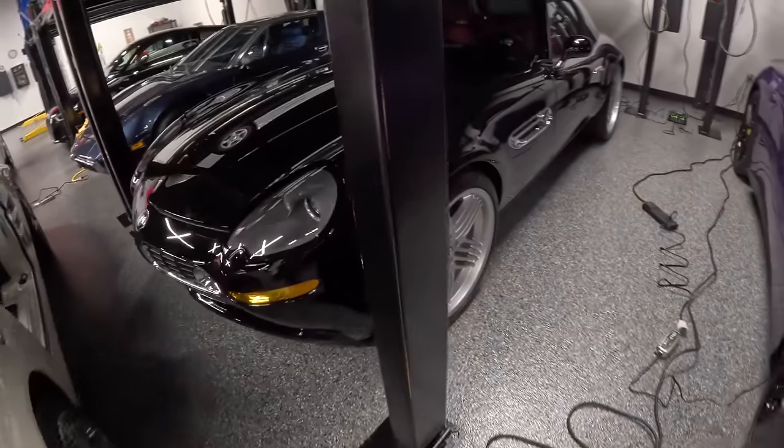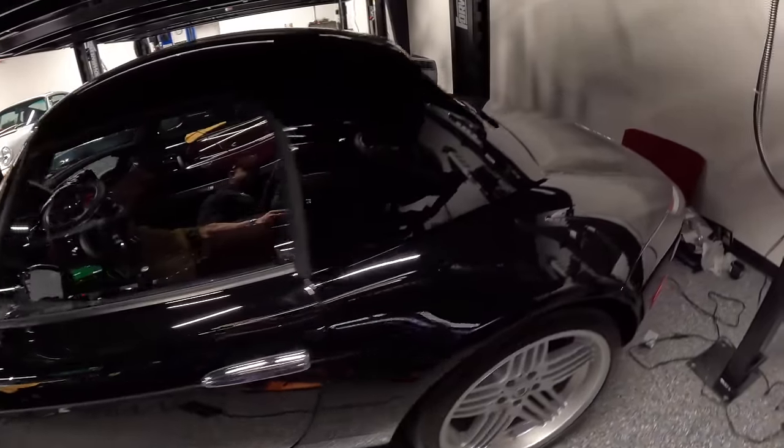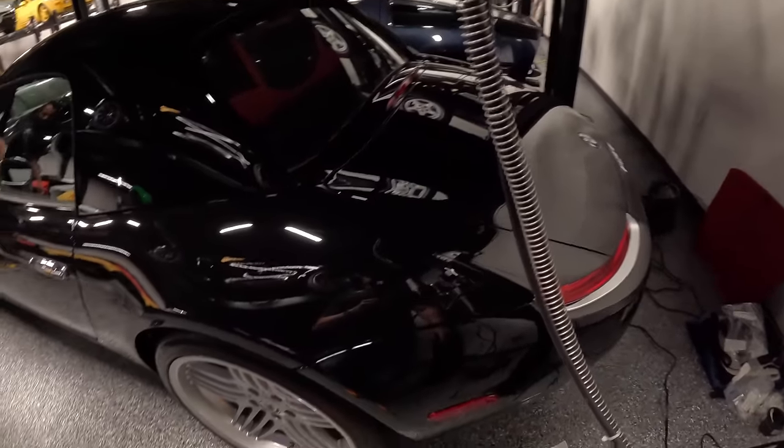Oh, BMW Z8. Check this one out over here. This is an Alpina. We got a mix of everything here. Alpina Z8 BMW. We also have a Z1. Drop in the comments if you have any idea what a BMW Z1 is.